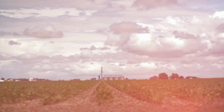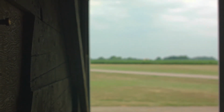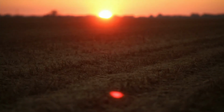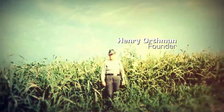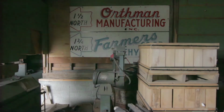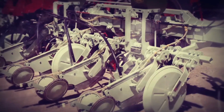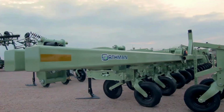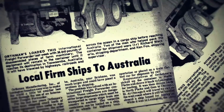Out here, when you've got a problem, you need a solution. And when there's a need, there's an opportunity. This farm has been here for over 50 years. Orthman Manufacturing started on this land, in this barn, and with one man convinced there's got to be a better way. What started with the Orthman family farm has grown into 50 years of farming innovation and quality, and a manufacturer helping growers be more efficient around the world.